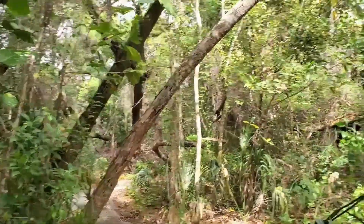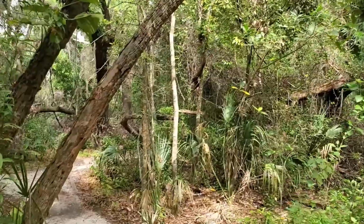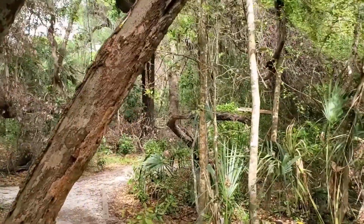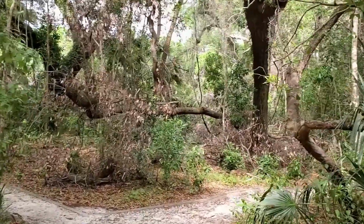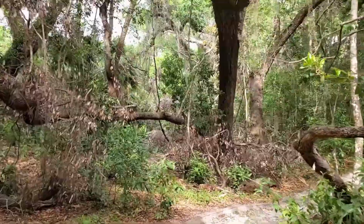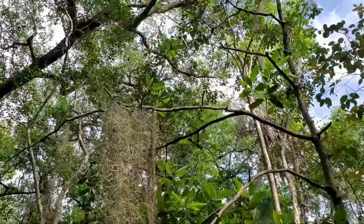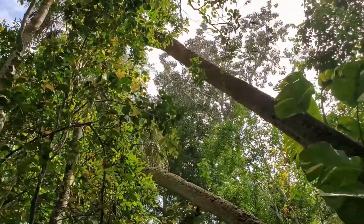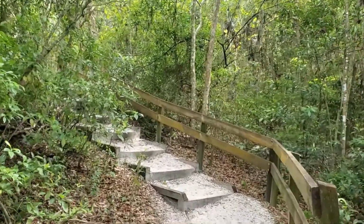This really is a nice looking park though, the trail. I mean, this is the closest I think to almost like a jungle trail I've seen in Florida yet. All different palms and trees and vines and mangroves and a nice canopy too. All kinds of trees here. We're approaching some steps here.